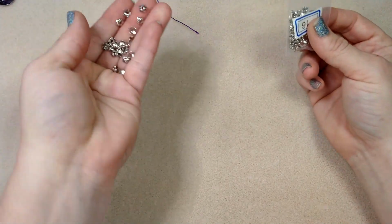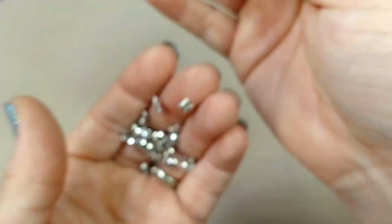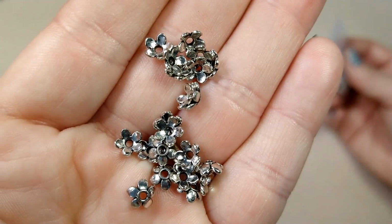Then we have a 10-gram bag of 6.5 millimeter 5-petal bead caps. Those are nice. They're very versatile. I sell these on my website in a bunch of different colors, and they fit a lot of different beads. I use these a lot. They're very nice little bead caps to have.